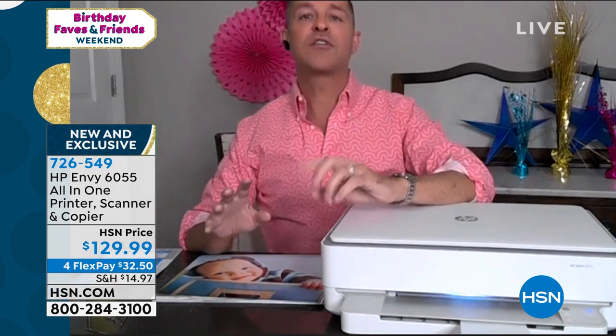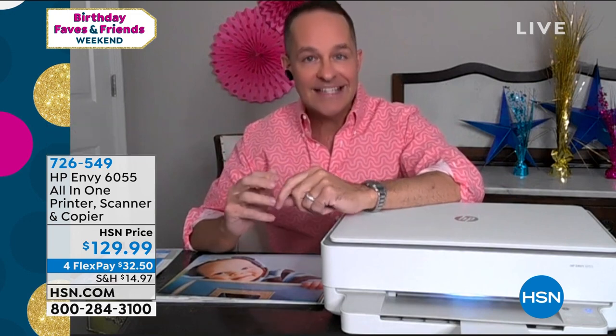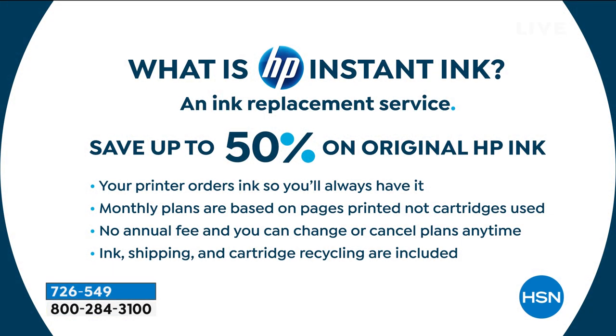So first of all, what is Instant Ink? We have got a still that'll help us walk through this. Instant Ink is an ink replacement program. Your printer orders ink for you, so you'll always have it. As your printer gets low on ink, it lets HP Central know, and they send ink to you in the mail. There's never been a better time to not have to go to the store to buy ink, right? It comes to you.